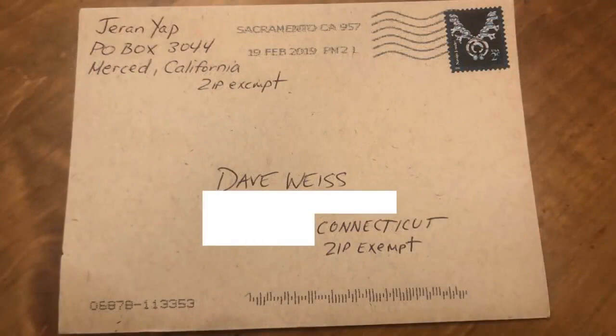So, how to address your letter or postcard correctly. First thing you want to do when you mail a letter or a postcard: you are mailing within the government territory if you use a zip code or an abbreviated state. So remember, you are invoking something that has always been there. Someone just didn't want you to know.